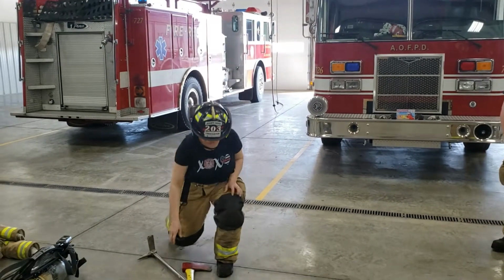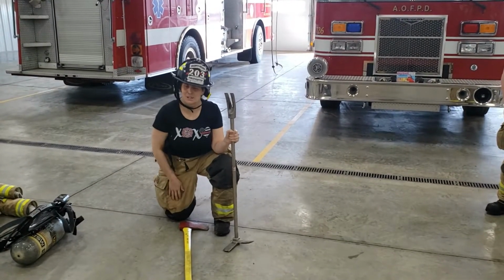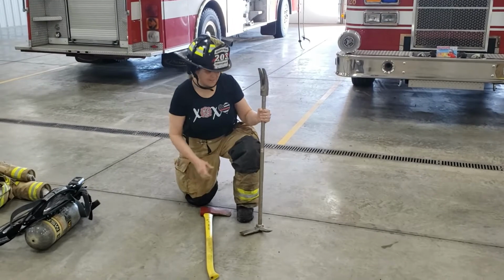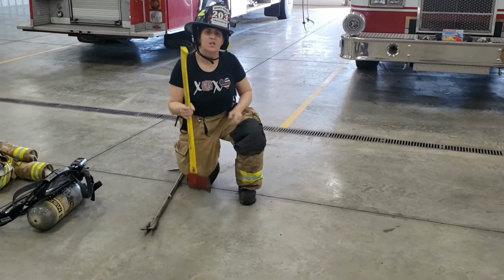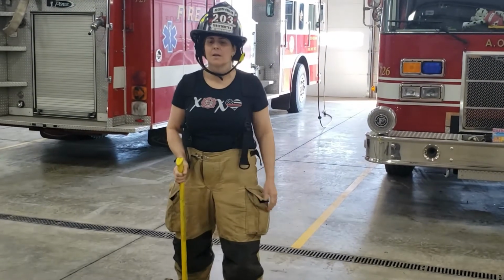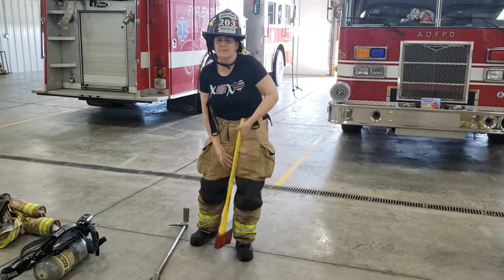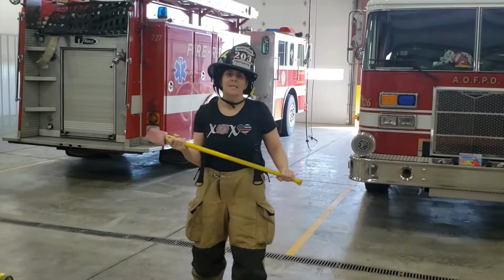So first of all, what I'd like to share with you is this is called a Halligan bar, and it is used to pry open doors, maybe knock in some walls, different things like that. As you can see here, we have a prier. What we have here, sometimes we need to use the axe when we open a door to make sure that our floors are stable. We'll go in and knock around to make sure it's okay for us to walk into the house, or sometimes, of course, we use it to pry open some things or bust down a wall.